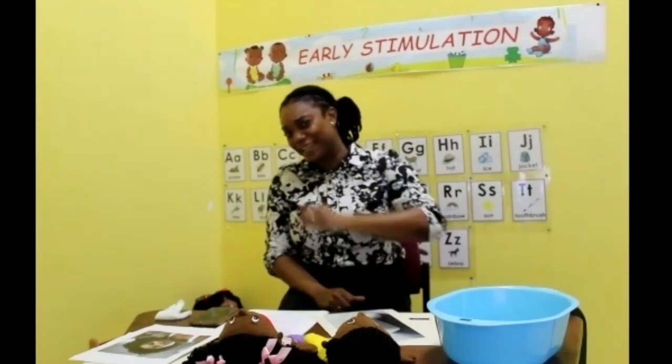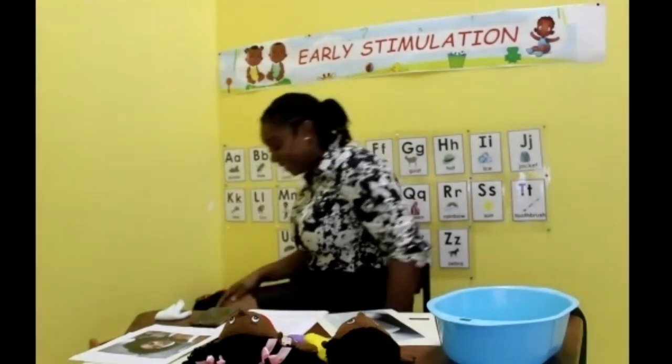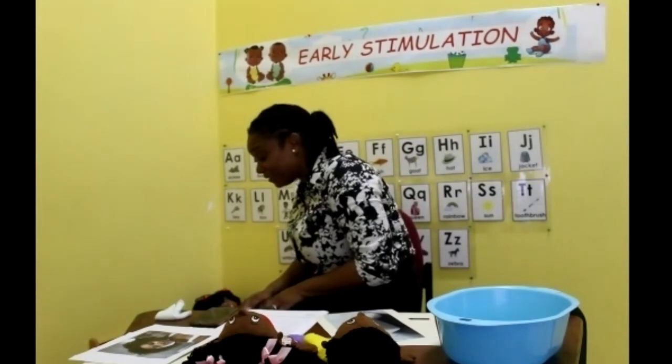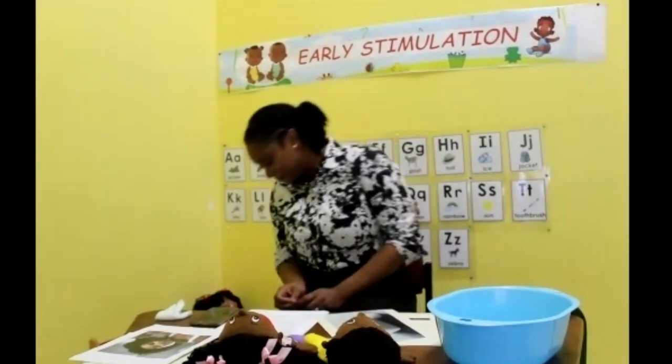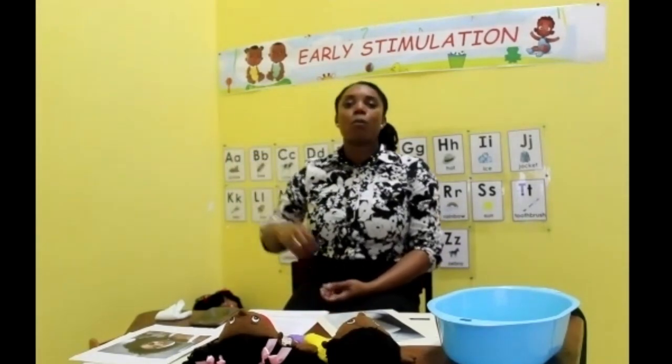Let's do it again, just in case we didn't. So we're going to look at your toes, look at your toenails. Look to see if they're nice and clean. If they are, good job. If they're not, then we're going to clean them. Mommy will clean them for you. But in the meantime, let's pretend to clean our toenails. Are you done? Lovely. Now we can check that off. Check. What else did we do?